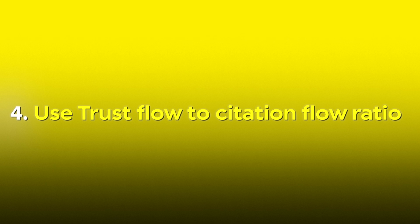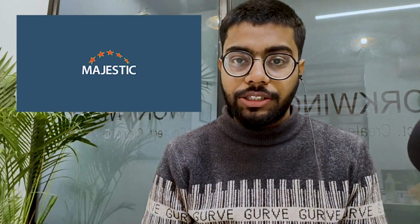Alright, so the next tool that you have to use is called trust flow to citation flow ratio. If you have been in the SEO industry for over a decade, you must have heard about a company called Majestic SEO. This is their metric. Actually, they report trust flow and citation flow separately, but we will use their ratio for our link vetting purposes.